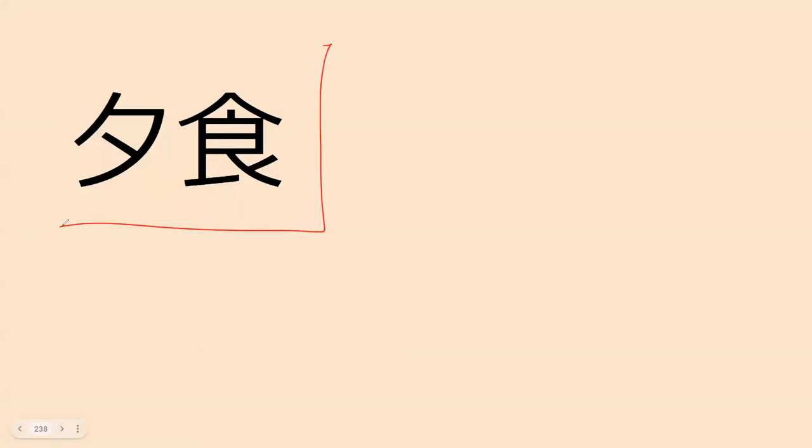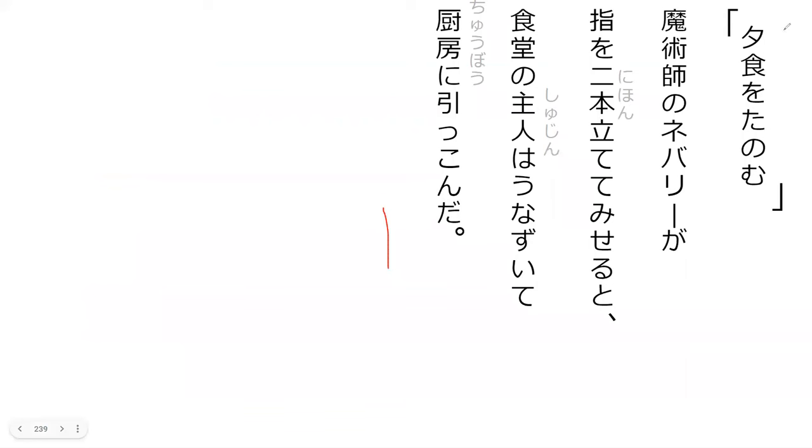And this is one you mistook last time. How does this guy pronounce? Yushoku. Perfect. Nice. So let's go read our line from the book. Yushoku o kanomu matsutsushi no neburi ga yubi o nihon tattete miseru to shokudo no jushin wa unazuite chubo ni hikikonda. Why do you think miseru is in here right here?